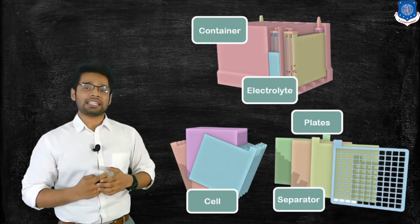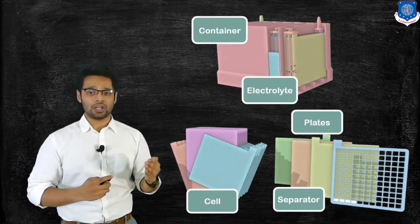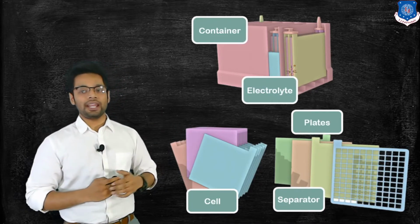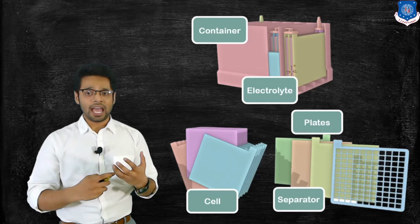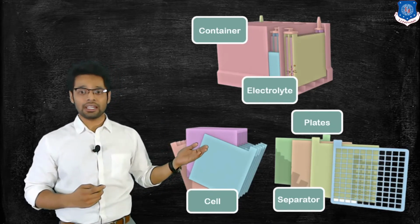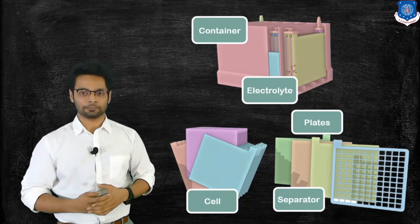Next is cell. A cell is made of one positive plate and one negative plate, which chemically produces 2.1 volts of electrical energy in the battery. So in a 12.6 volts battery, we have 6 cells. Last is electrolyte. Now electrolyte is a medium in the battery for the chemical reaction to take place and convert into electrical energy. We use sulfuric acid, that is H2SO4, as an electrolyte in all the batteries. The ratio of water and sulfuric acid in the electrolyte is 2:1 respectively.